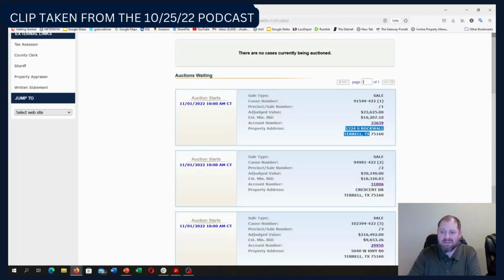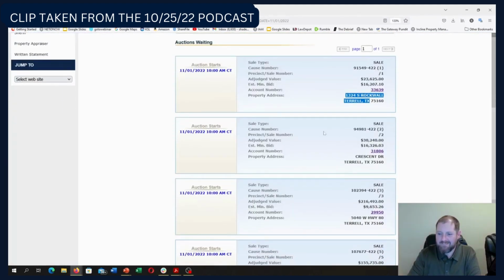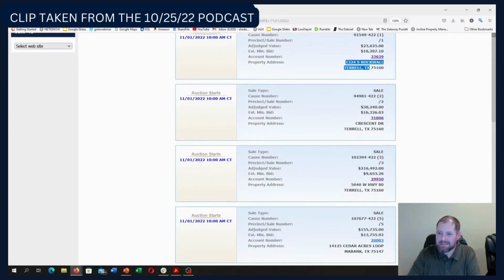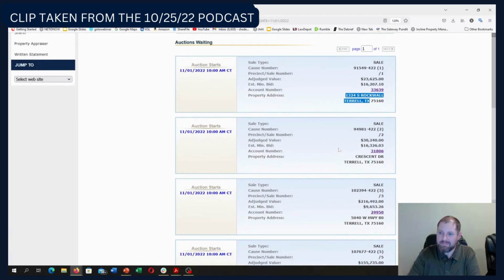Let's see. Same rules would apply, though. We would go ahead and make sure it's buildable, and then also check the value, because right now it's opening for around 50% of its value. One thing to mention: both of these properties, because they are land, are only going to have a 6-month redemption period. In fact, they may already be into that redemption period, because most of them start when the judgment, or essentially the foreclosure, was done. So these might already be into the redemption period a couple of months before the auction even starts.